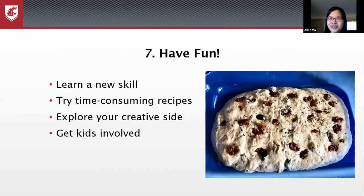And then the last tip is simply to have fun. A lot of times we get caught up in, I have to make this recipe, it has to be perfect. We see a lot of things on Pinterest or on blogs that look very, very picture perfect. And the reality is the things we cook at home don't necessarily look pretty or don't necessarily taste amazing. But the point of it is sometimes to have fun and not stress over those tiny little things.